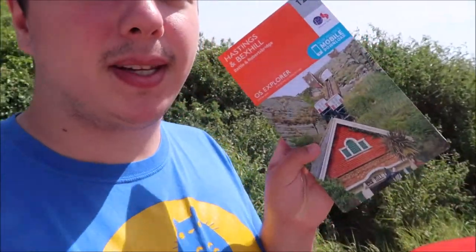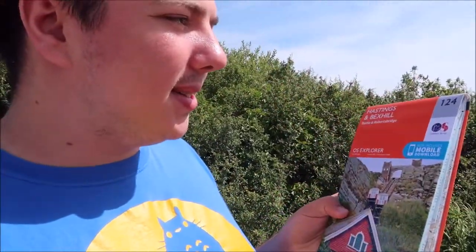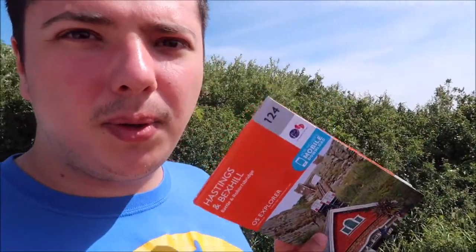Here's some of the landscape just behind me in the car park, which already looks great. So we're gonna head down to the coast in just a little bit. I am also using my Hastings and Bexhill, Battle and Robertsbridge Ordnance Survey map for today, and it's number 124 for anyone who's interested in what map I might be using.